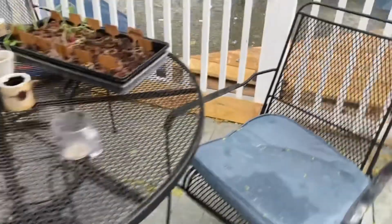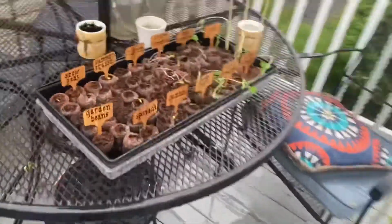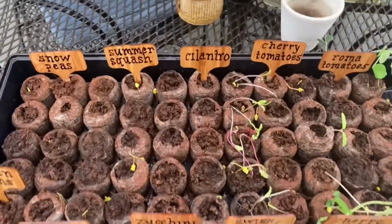We've brought this out on sunny days, put it in the sun, but then we've also had days that I did that and then it started raining. So then it got soaked. I'm telling you, it's just really embarrassing me trying to garden.